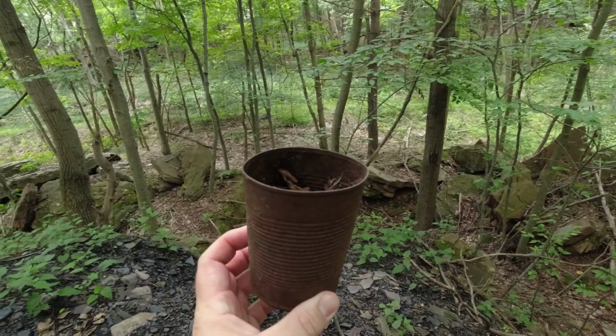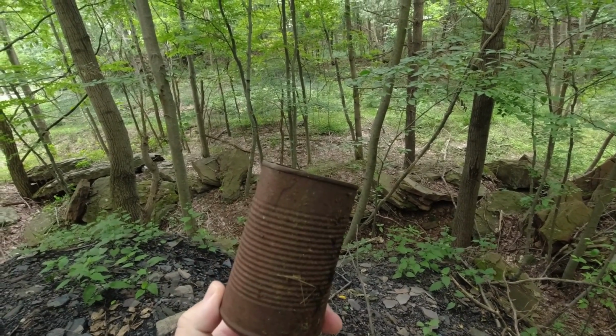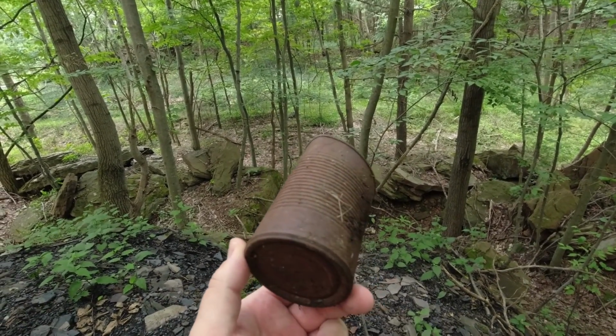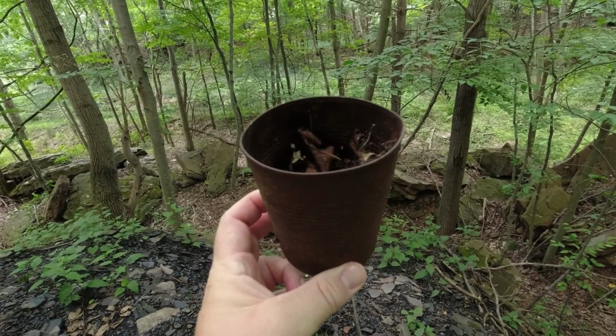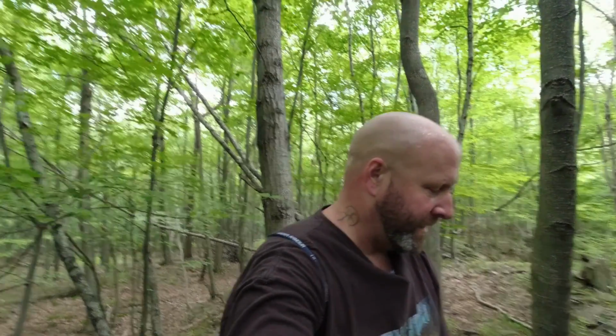or that Michelob. Was it Michelob? That beer can? I think. Oh no, Old Milwaukee. Oh yeah. So which one do you think is older or can be classified as our old bottle or can? Rusty soup can or the Milwaukee's beer can? You guys could tell me down below in the comments.